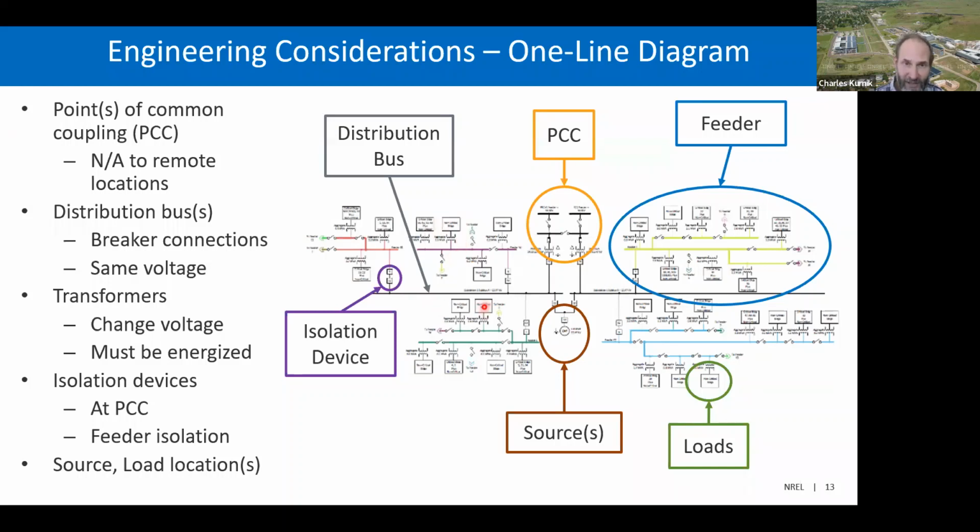And then you've got the isolation devices. There's a switch here that you can open to disconnect from the utility grid. There are some switches here so that you can tie your distribution buses together depending on which utility feed you're using. There's switches at the feeder level, switches going from the feeder down to the load. So isolation devices are really important in a microgrid as well.